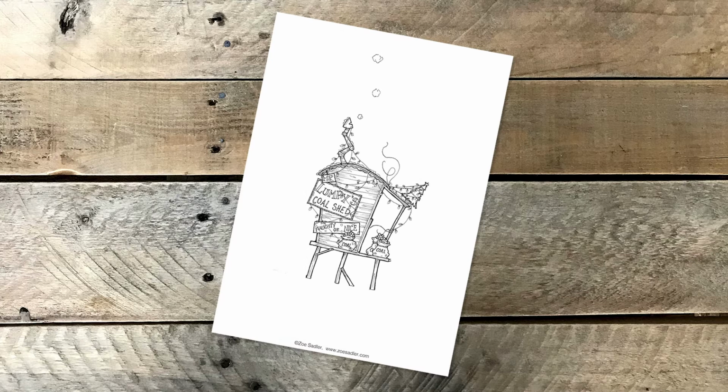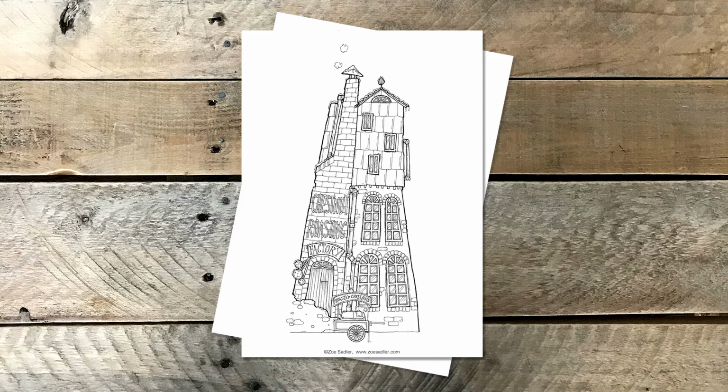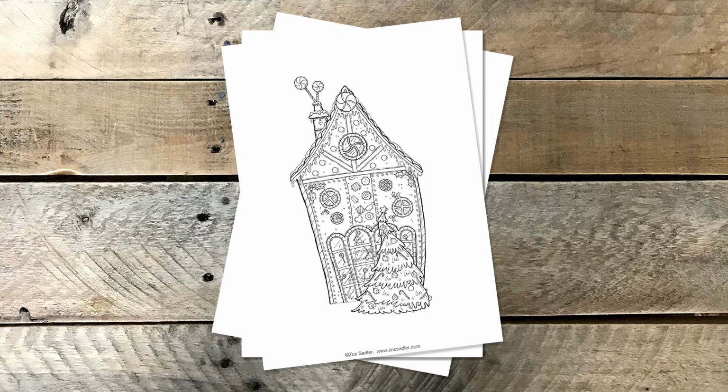Join me every Thursday up until Christmas as I colour in Tinseltown. Each week I will colour in a Christmas themed house from my Tinseltown street. And what's more, you can colour along with me.